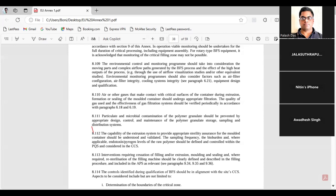Okay. I thought somebody who has already worked in the CCS for the BFS machine could give us more insights from our group. But anyway, in future we'll try to bring some of the machine manufacturers into this kind of meeting so they could provide their expertise. Yeah, that will be really beneficial.